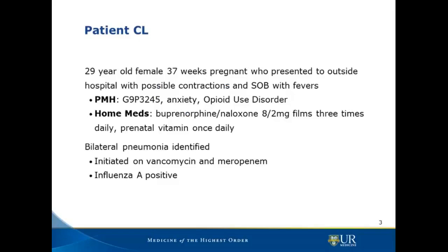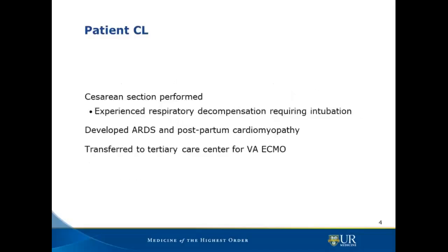Upon arrival, they did diagnose her with bilateral pneumonia. She was initiated on vancomycin and meropenem. She was also influenza A positive and started Tamiflu as well. The next day, they performed a cesarean section. After the cesarean section, she experienced respiratory decompensation and required intubation in PACU.